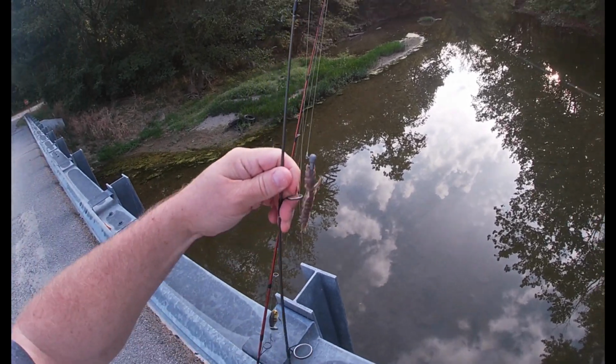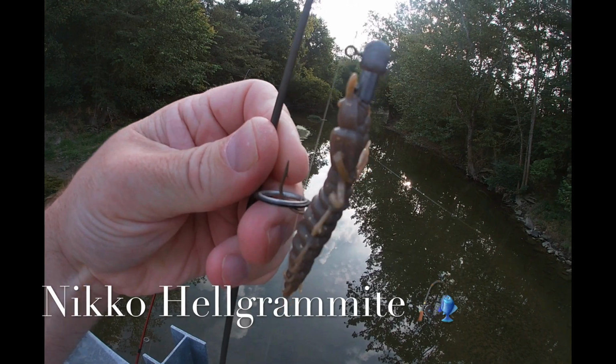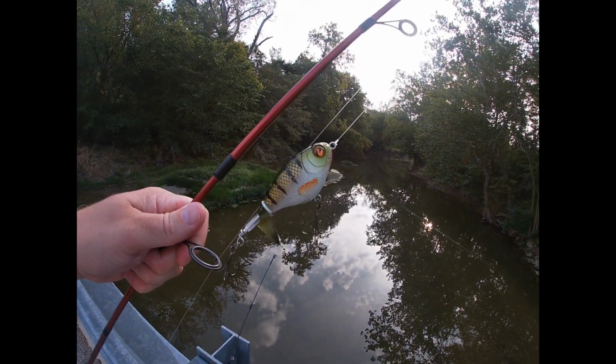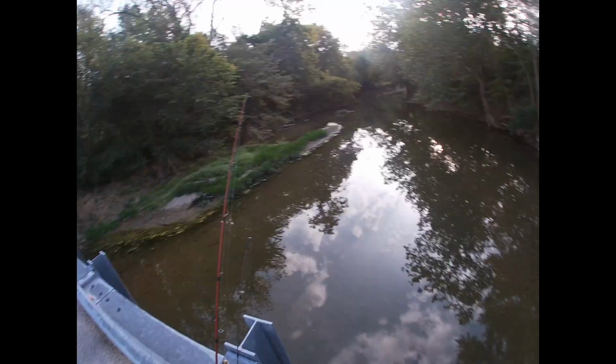I have the Hellgrammite, which I will be using. It does very well, catches quite a few fish, so I'll be using that, as well as my Whopper Plopper, which should do very well for catching fish. So I'm gonna head out. Hopefully I get some real nice fish and show you some good video.